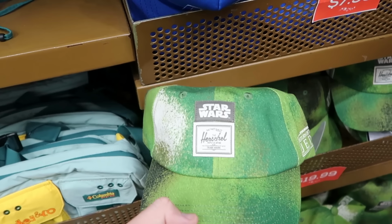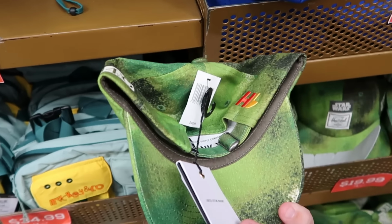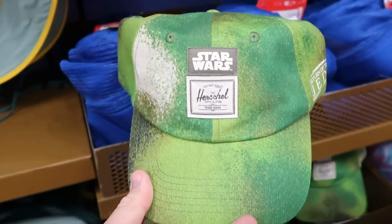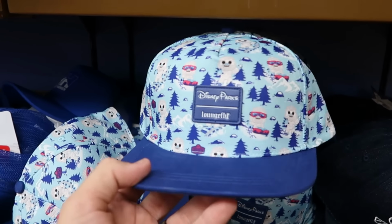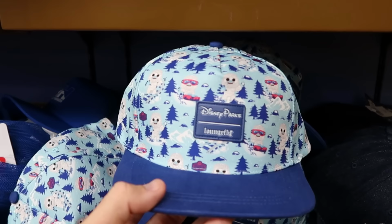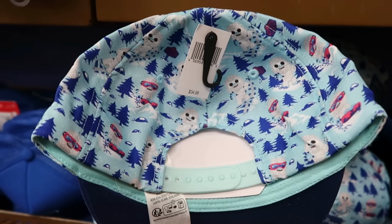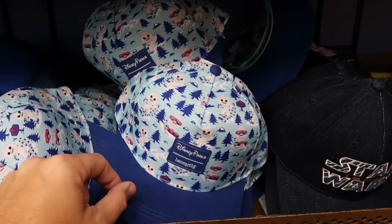This one's part of your Star Wars Herschel collaboration. It has the 40th anniversary on the backside. These are originally $40, now only $20. A few other really nice baseball caps at the character warehouse. You don't find too much merchandise from Expedition Everest. They have a Disney Parks Loungefly baseball cap with the adjustable strap on the backside. These are originally $35, now only $7.99.